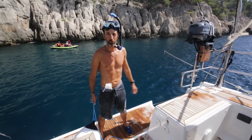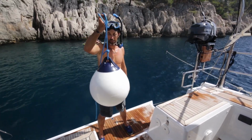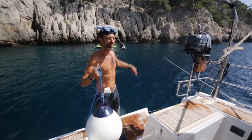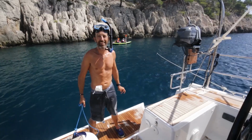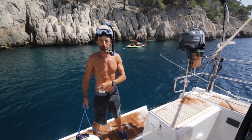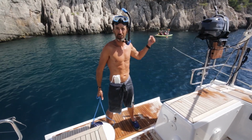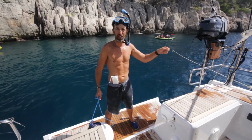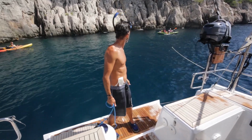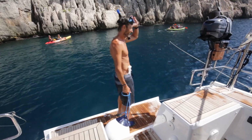But now that we're settled, I'm doing a few things. I'm going to put our big white fender on the line so that people like that can see that it's there. And secondly, I'm going to put a chafe guard on where the rope's attached to the shore to stop it from chafing around the rock. Okay, well, off I go.